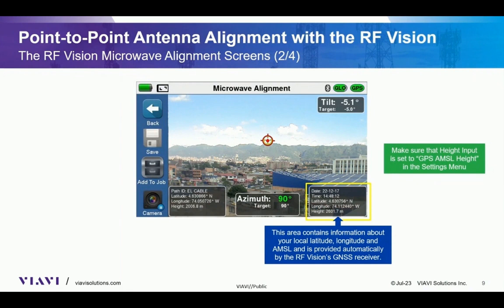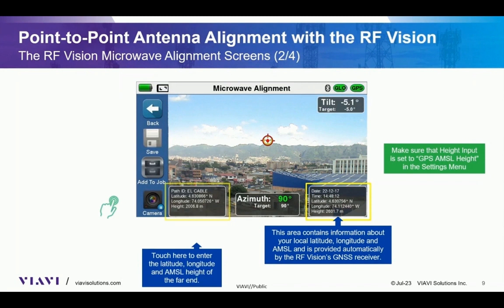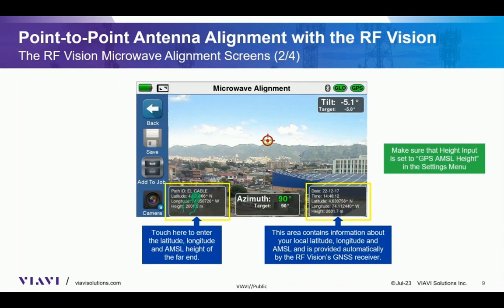The box in the lower right-hand corner contains information about your local latitude, longitude, and AMSL height measured by the RF Vision GNSS receiver. Make sure that your height input is set to GPS AMSL height in the settings menu. Touch the box in the lower left-hand corner to enter the latitude, longitude, and AMSL height for the far end antenna.